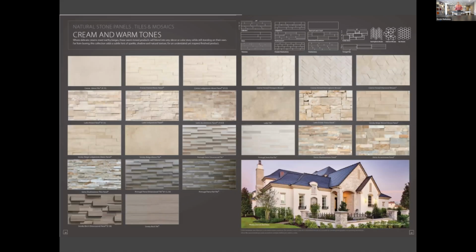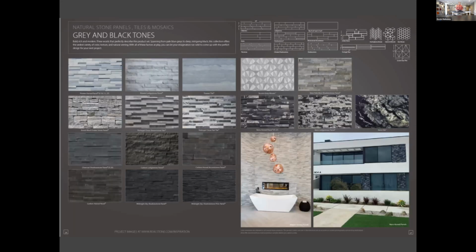Too much information. Cream, warm tones, we've categorized those together, everything from our tiles to our stone. Our gray and black tones, we're seeing a huge trend in the gray and black tones with whites and blacks and those contrasting colorways that go together.